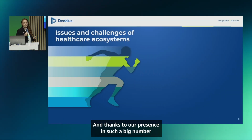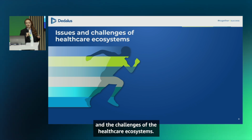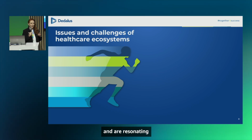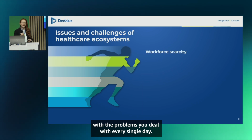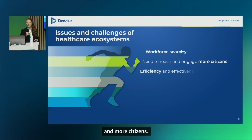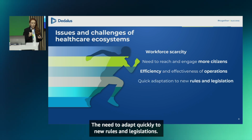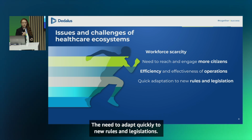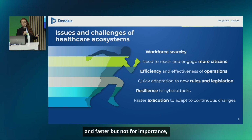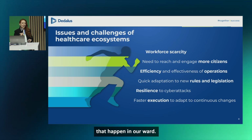And thanks to our presence in such a big number of countries, we know very well the issues and the challenges of healthcare ecosystems. And I'm sure the things I'm going to say are very well known to each one of you and resonate with the problems you deal with every single day. The workforce scarcity, the need to reach and engage more and more citizens, the search for efficiency and effectiveness of operations, the need to adapt quickly to new rules and legislations, the need to build a resilient approach to cyber attacks, and, last but not least, faster execution to adapt to the continuous changes that happen in our world.